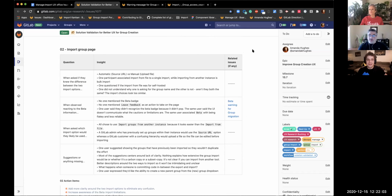Right, but where we're going to go in the future is potentially being able to show a tree and pick from a tree. And also, for the destination dropdown, the ability to create a new group there that didn't exist before.